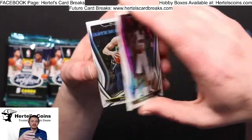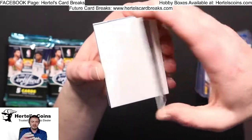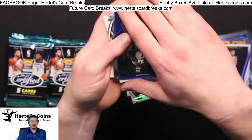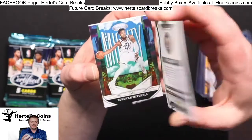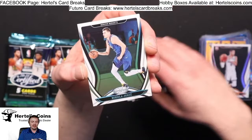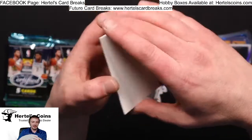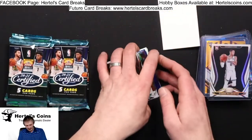Jonathan Isaac, Dwight Powell. Got something in here. We'll save it for last. Will Barton in blue. Donovan Mitchell. Nikola Jokic. And we got just the base foam.